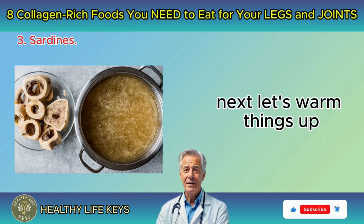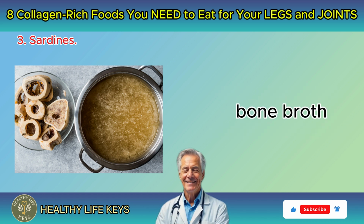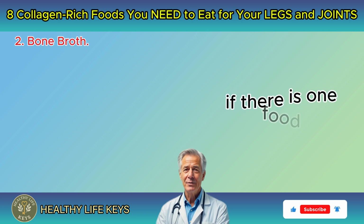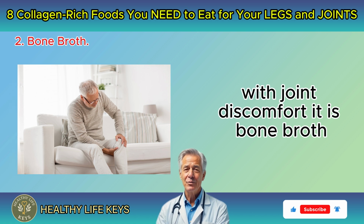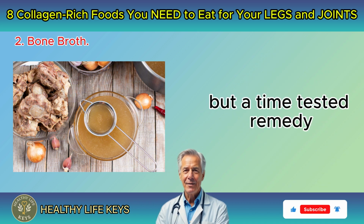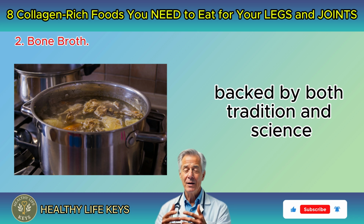Next, let's warm things up with one of the oldest healing traditions around, bone broth. Second, bone broth. If there is one food I recommend to almost every senior with joint discomfort, it is bone broth. Not a trend, not a gimmick, but a time-tested remedy backed by both tradition and science.